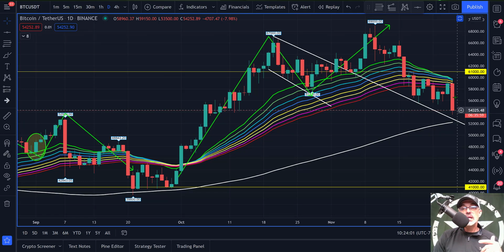Now, on the flip side, if the bulls can turn this around, the first thing they need to do is get this price back above these EMA ribbons. Without doing that, the bears stay in control. And as you can see previously, when the price gets down below the ribbons and the bulls are able to get it back above, we are typically in for a decent move.